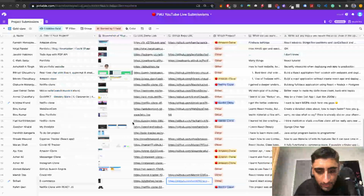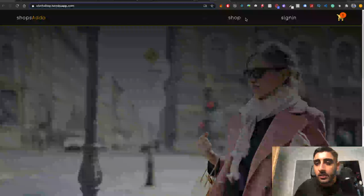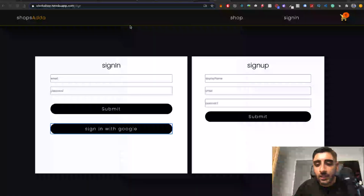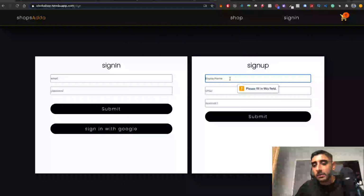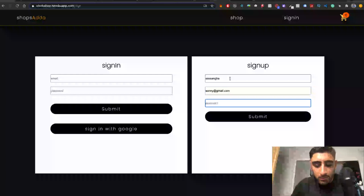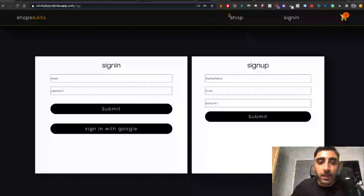If I go back to this app and check this Heroku app out right now, check this out, guys. Not only has it got this, but we have sign in with Google. So it pops up with Google sign in. We have some sign up process here. So let's go ahead and do this. So it's SSS Anger, Sonny@gmail.com, for example, enter ABC, submit. Boom. There we go. The redirect's not working as such, but he has some routing.